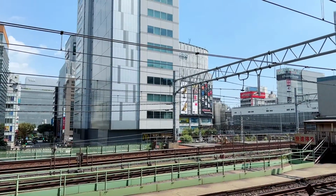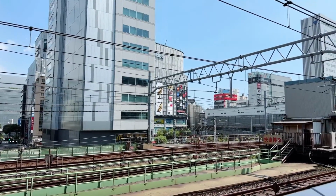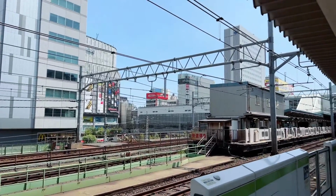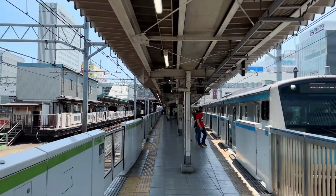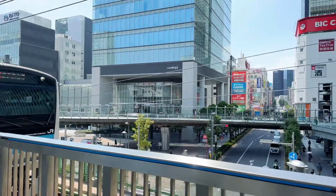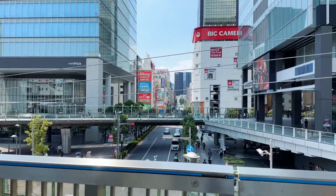Welcome to Akihabara. There's the Yodobashi Camera mega electronics store over there, one of the largest in Asia, if not the world. And this is Akihabara Station, the Keihin-Tohoku line right there, Yamanote on the left. And we're going to be exploring in this direction. This is Chuo-dori, the main avenue.